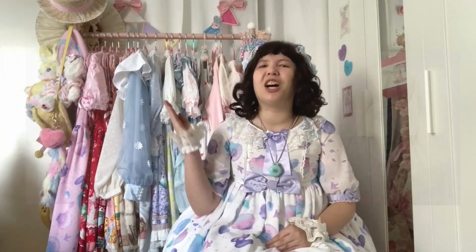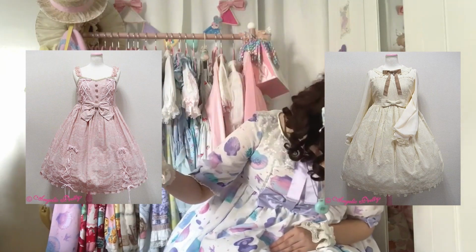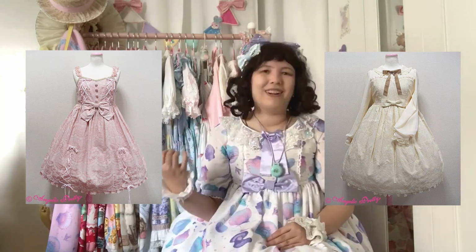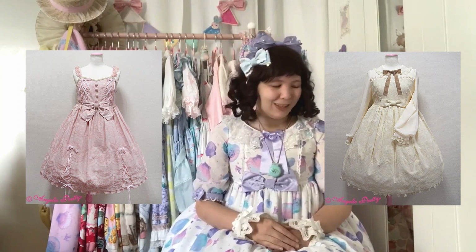Ooh, it's cotton. But it's like Dreamy Jewel minus all the color and the interesting bits. How did they make cotton look so washed out? I don't know if it's just Sampo's. I'm sorry, I'm just like, no, thank you. It's so boring and I hate it. It's not a good dress.